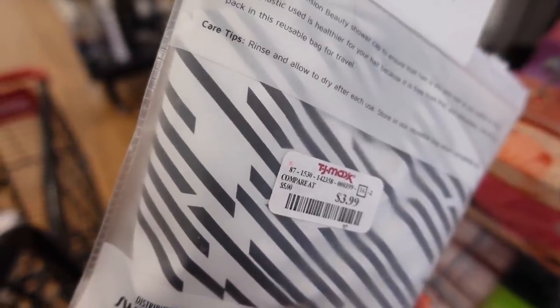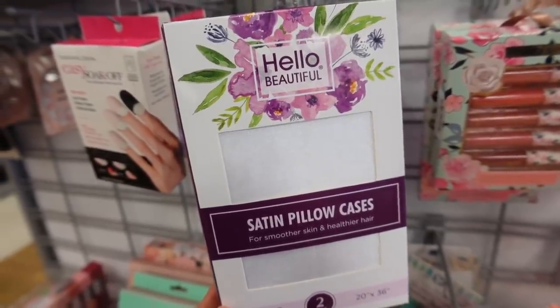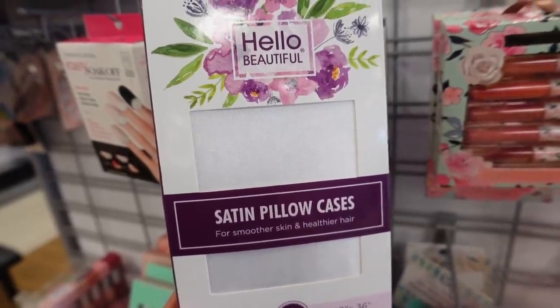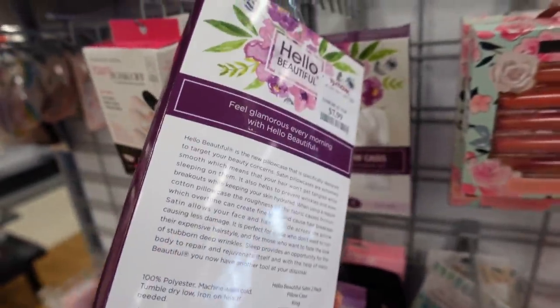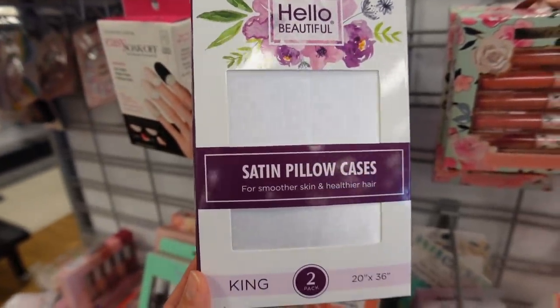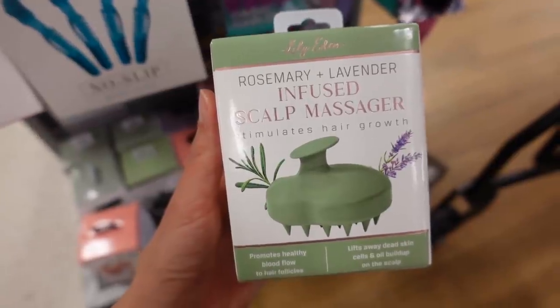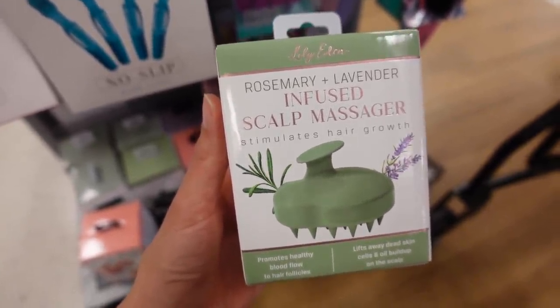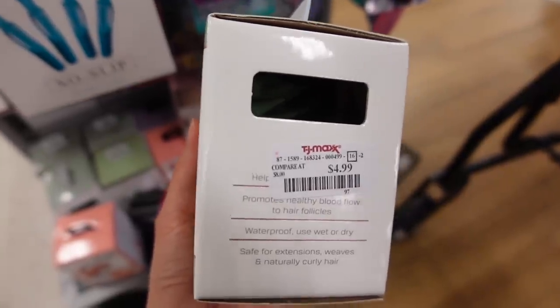And this one's $4. If you have not switched out your pillowcases, go to TJ Maxx, get this 2-pack of satin pillowcases. They always have them here and they're super affordable. This one's just $8. And I have the same exact ones and they're so comfortable, so I love these. Okay, this is something else that I love to incorporate in my beauty routine, a scalp massager. This feels so good and they're super affordable.